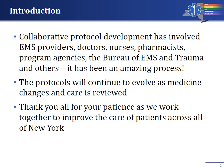One thing that's really important for every EMS provider to recognize is that moving into a new set of protocols will take some patience, but we all need to work together to improve the care of our patients across New York, and the collaborative protocol process has been one of the ways that we are clearly advancing care for all New Yorkers.